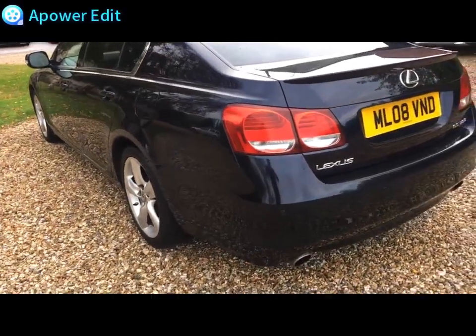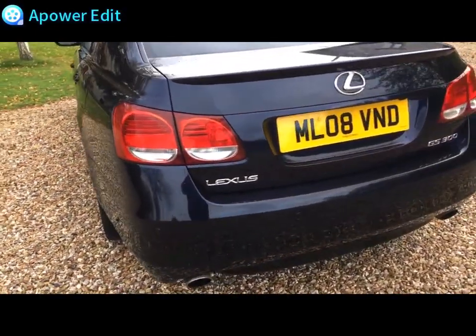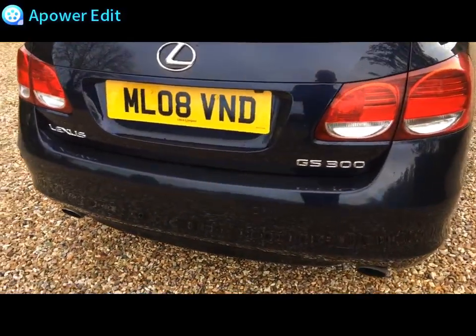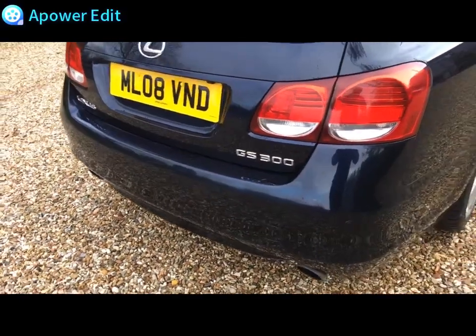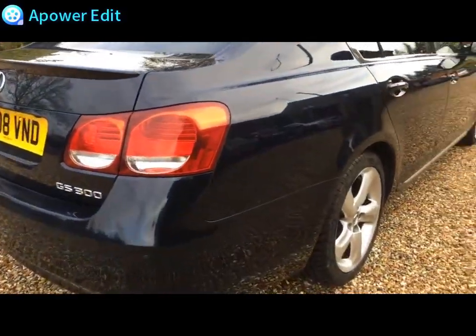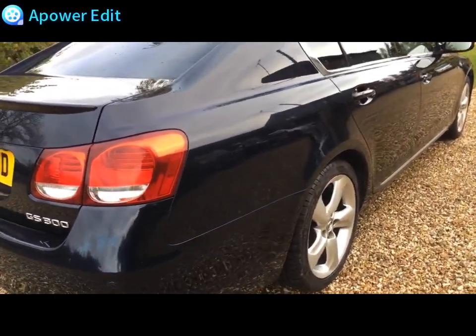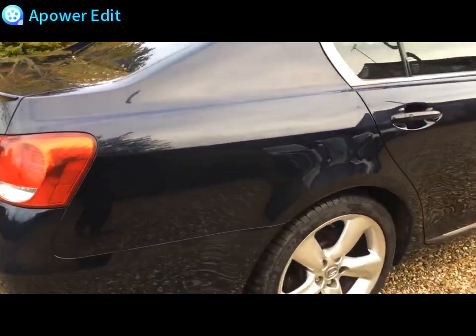And around the back of the car, obviously the car's got camera and sensors, so not much of an excuse to give it a bash. And around the back of the car, generally clean, just the odd very light mark. Offside, driver's side, again, for a car of its age, it is in remarkable condition.